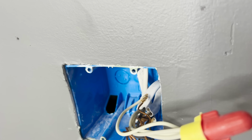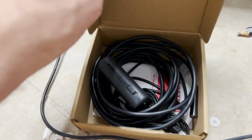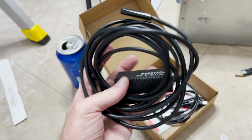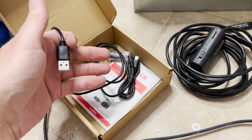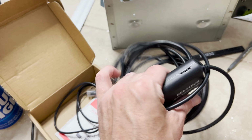Here's another thing that I have gotten off of Amazon. Again, I'll try to link it. It really does, seriously, help when you do. This thing was cheap. My phone connects to it, and it allows me to take a quick look into the walls, assuming it's charged, which it may or may not be.